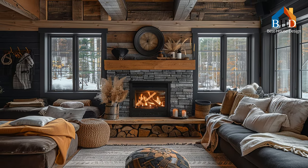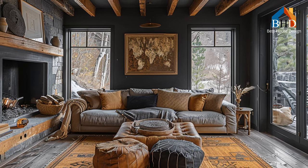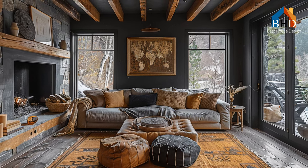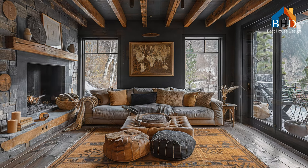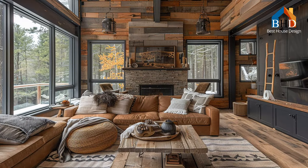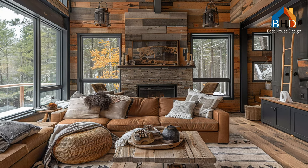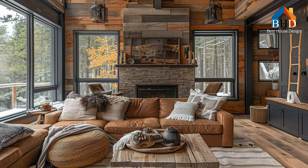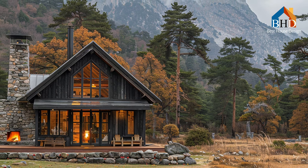As darkness settled outside the windows, the living room remained a haven of warmth and light, a sanctuary where memories were made and stories shared. In this black house with rustic decor, every detail whispered of comfort, belonging, and the timeless beauty of home.